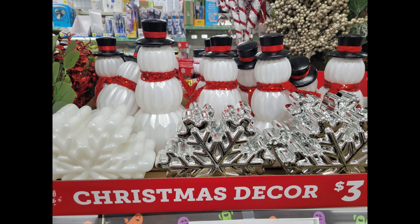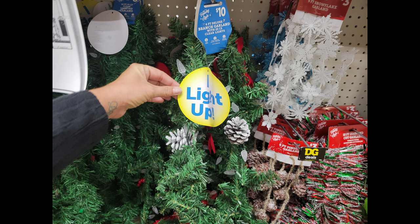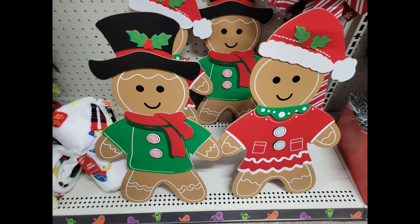And look at these. These are plastic. We have snowflakes and, of course, the snowman back there. They were all $3 and super pretty. And look at this light up garland. This was 10 feet. It was all greenery and it had some white pine cones and lights on it. And it's super gorgeous.